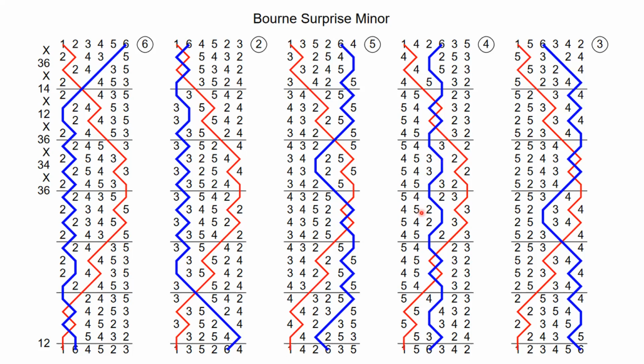we do something a little bit different here. We don't dodge, we just make thirds, and then we repeat that bit, right? But backwards. So we do our places, and this is our what would be the 6-place work, where we do our places up. So we do place, place, dodge, place, place, dodge.